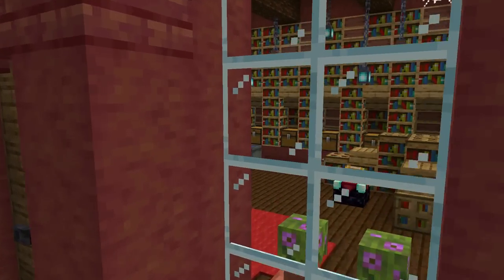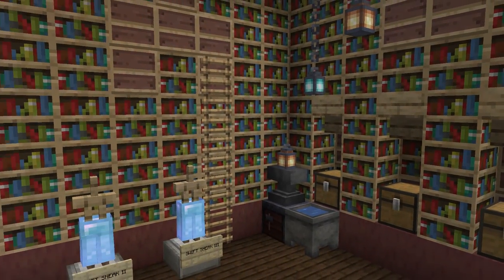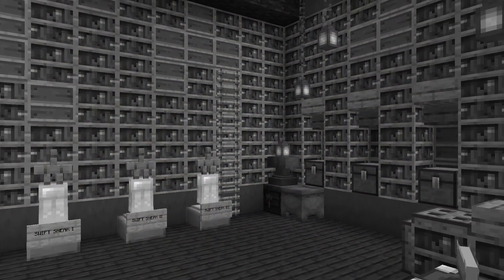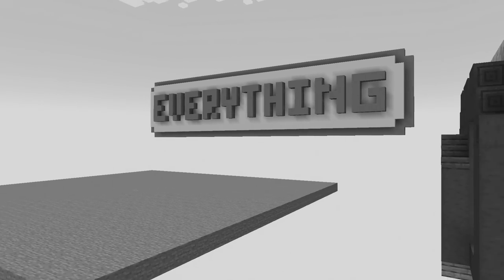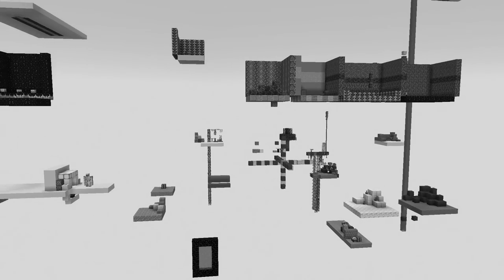In this week's addition to the Everything series, things begin kind of sad, actually. Here we are, inside of the Everything series world, where we've talked about everything so far. From iron farms to skulk sensors, this is a really special world.